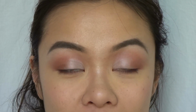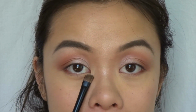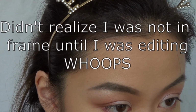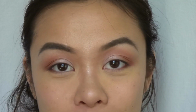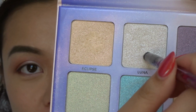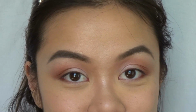After lining my under eyes halfway in, I'm actually gonna go back into the Celestial palette now, go back into that rosy shade, and line the bottom 2/3 of my eye. To give that inner corner a little bit of a pop, I'm gonna go back into the Aurora palette. Same shade, Luna, but this time it's going to be on a pencil brush, and I'm just gonna go right into the corners of my eyes.